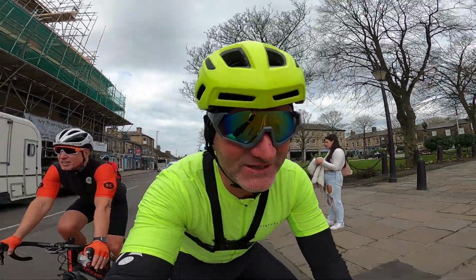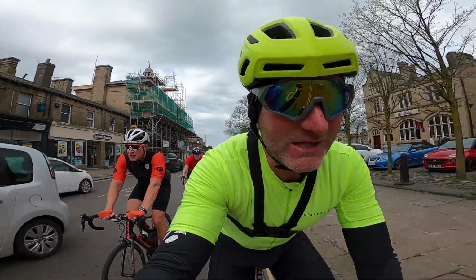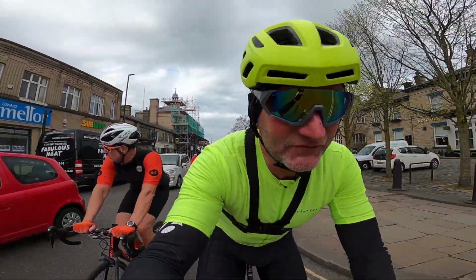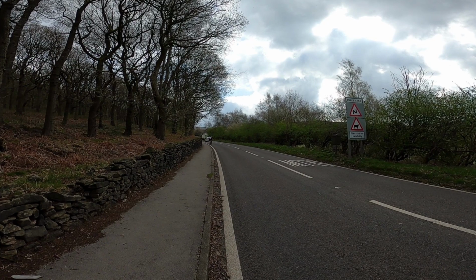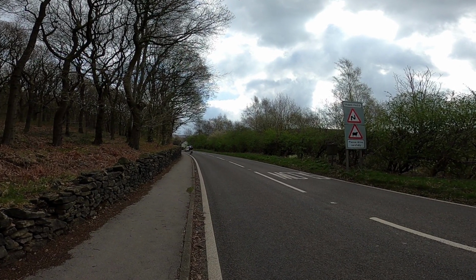So we're 20 miles in and we've got to get over the Snake Pass climb next. That's one of the major high-level routes in the Pennines. It takes us from this side of Greater Manchester into Derbyshire. So this is the climb of the Snake Pass now. It's just begun. Straight out of Glossop and you're onto it.